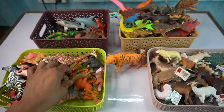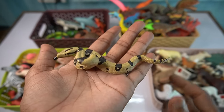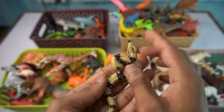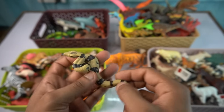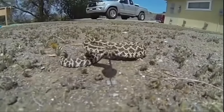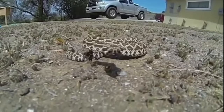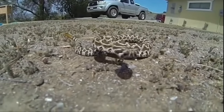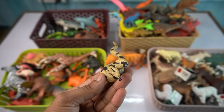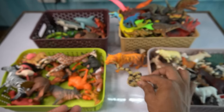And guys, next figure guys, is snake. Oh my god, it's a really wonderful look guys, look is awesome, design is so beautiful guys. Snake. Very nice look guys, snake color combination is so good. So that's the side of this guys, snake.